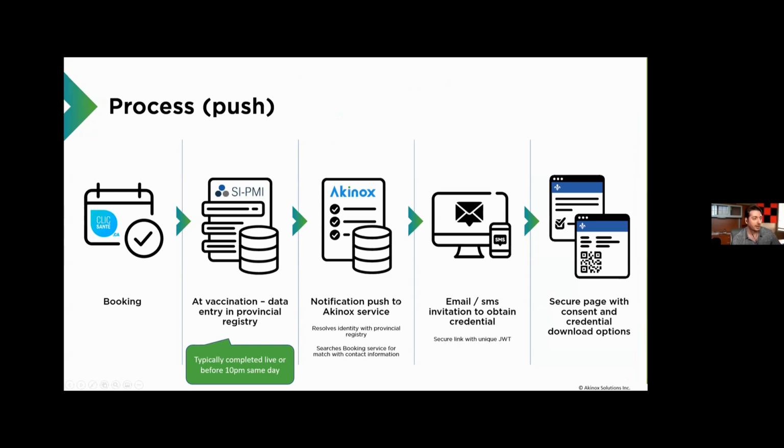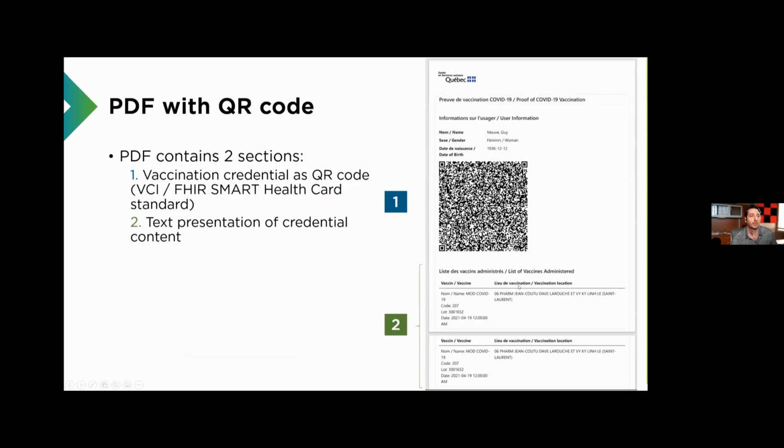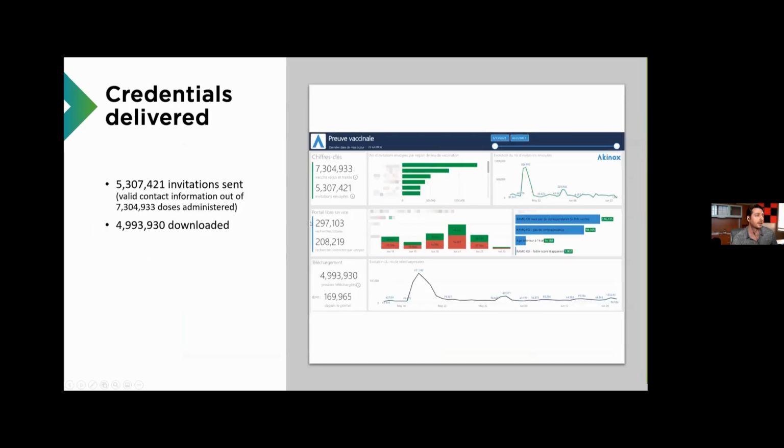A push is done to our service. We resolve the identity with the provincial registry, get contact information from the booking service, and invite someone to obtain their credential. They land with a unique JWT token. They land on a secure page with consent options and credential download options, which right now consist of getting the PDF, but we're also working on integrating various wallets, including our own. The PDF itself contains the QR code and the information that you obtain from the vaccine registry or the test results, and nothing more.